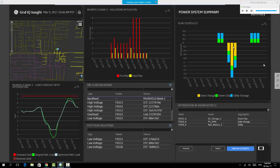So I'm stacking multiple resources here to shave that load, and you can see I have some from my two aggregators, Solar Charge and Green City, using fictitious names, as well as the utility network battery there. So we're calling them multiple resources and stacking them. These are the dispatch schedules that we're going to send out once this is approved.